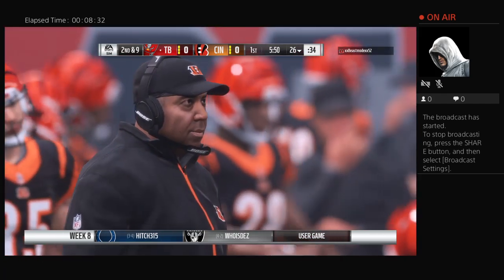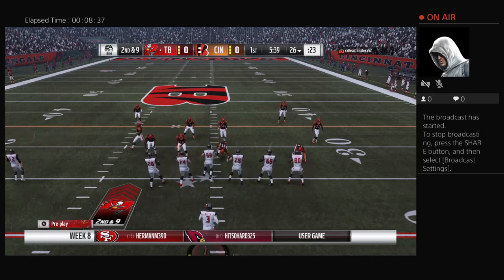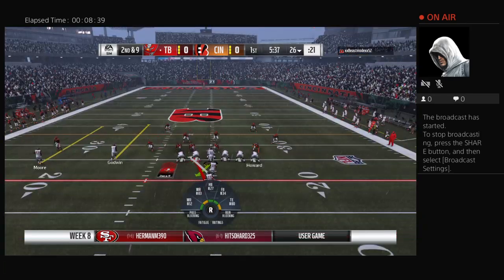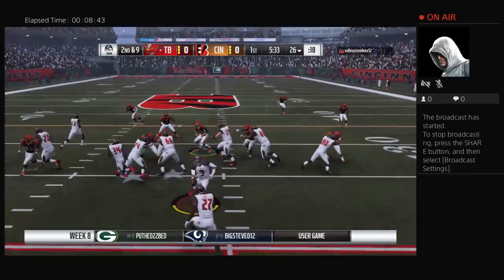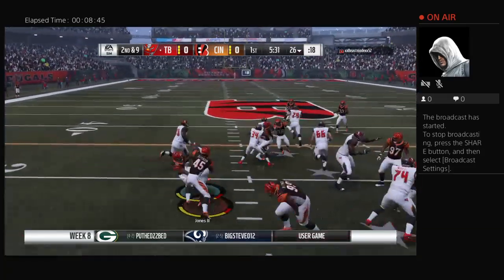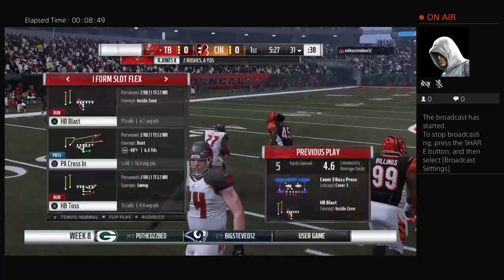Well, we saw him there trying to get it to the outside, trying to get to the perimeter, but not a whole lot of room there. But there's got to be one positive to that. If you keep moving laterally, creases tend to develop as the game moves on, and they can run it back inside later. This is Jones, and he powers his way up past the 30.